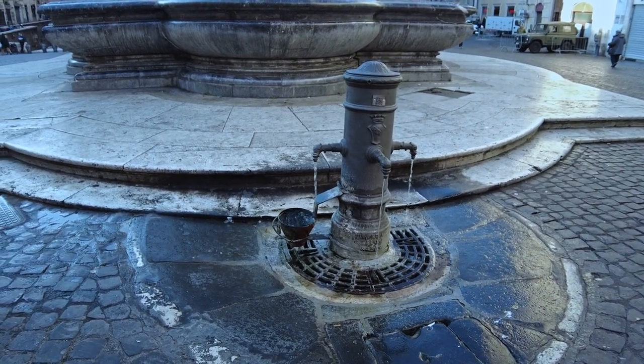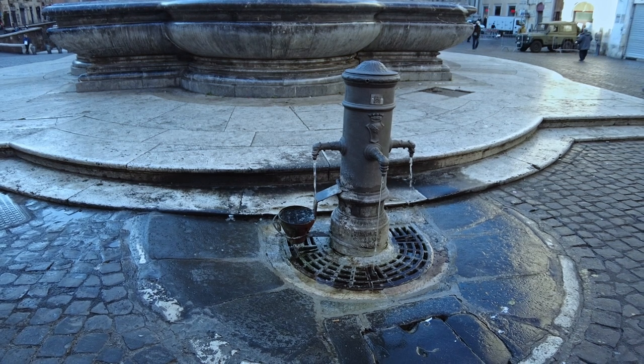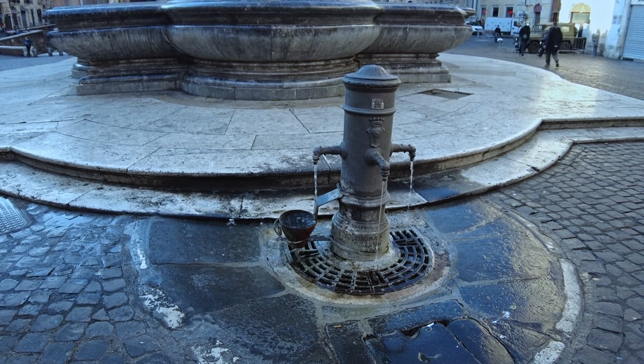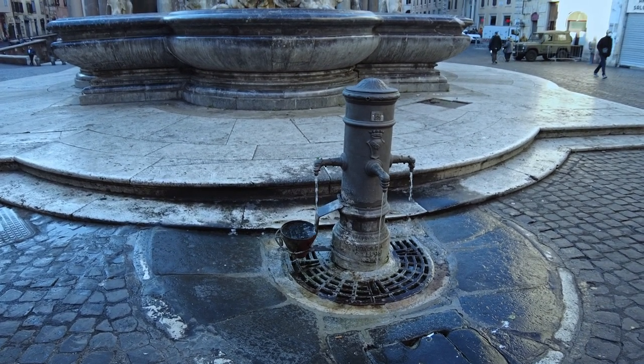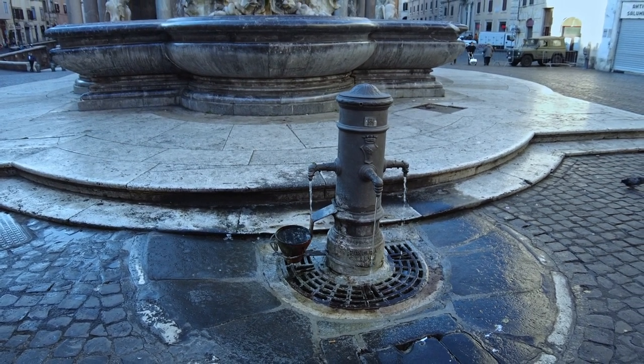This is one of the many places you can stop to get fresh water. This comes from the aqueduct that runs into Rome, and I think the same aqueduct that feeds Trevi Fountain also feeds this fountain. And so you can bring your water bottles here and fill them back up, or just put your hand under there and get a sip, whatever you want to do.